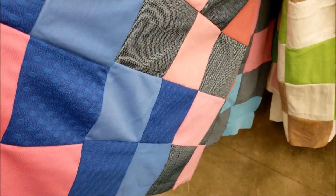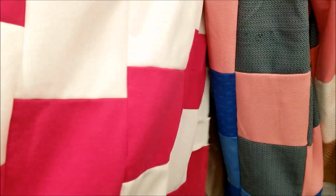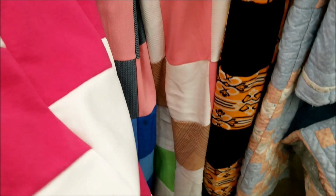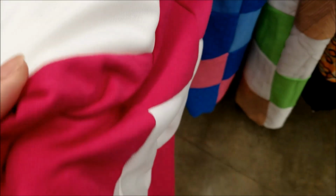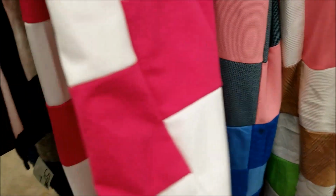These were unfinished tops, twin size. The thrift store had them marked at $39.95 each, which boggles my mind, because maybe everyone else is out there looking for double knit polyester quilts to finish. I've bought one or two, or, ooh, have I bought three? But they were really pretty. They were a great deal fancier than these, and they were only $5.